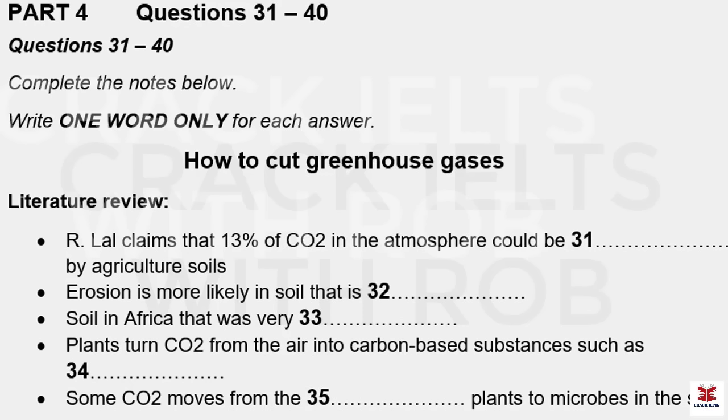Ratan Lal, a soil scientist from Ohio State University in the USA, claims that the world's agricultural soils could potentially absorb 13% of the carbon dioxide in the atmosphere, the equivalent of the amount released in the last 30 years. And research is going on into how this might be achieved. Lal first came to the idea that soil might be valuable in this way, not through an interest in climate change, but rather out of concern for the land itself and the people dependent on it.